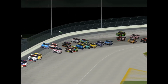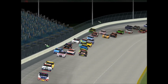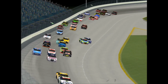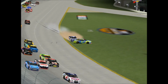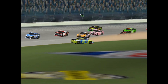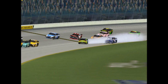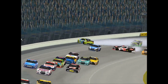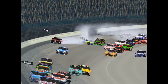Alright, so this is what happens to bring out the second caution of the night. As you see up ahead, the 48 car of Jake Haynes, the 27 bounces off the 6, down into the 27, and then down into the 48, and the 48 of Jake Haynes spins out the 27 of Andrew Rich, who then comes right up the racetrack, right into the path of the 3. The 27 car hits the wall really hard. Then you see the 3 car slide up into it.